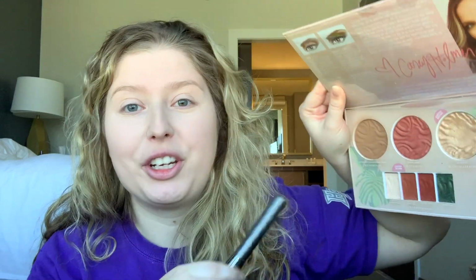But I'm gonna take this bronzer and I'm just gonna bronze up my face really quick, and then also take that blush and apply it, and I'm gonna use that highlighter as well.